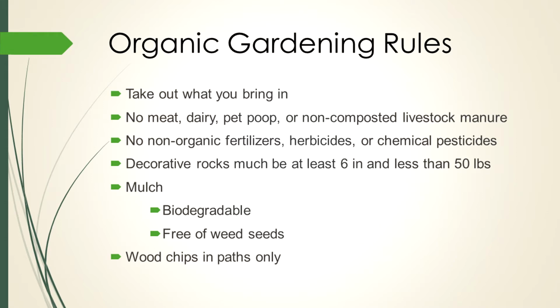No meat, dairy, pet feces, or non-composted livestock manure should be used, as they may harbor disease. No non-organic fertilizers, herbicides, or chemical pesticides are allowed either. Decorative rocks must be at least 6 inches across and weigh less than 50 pounds.